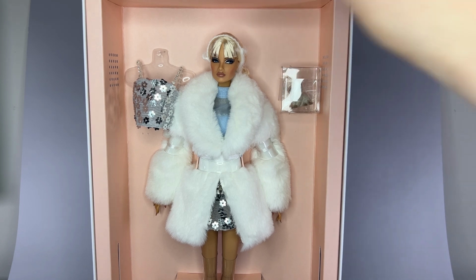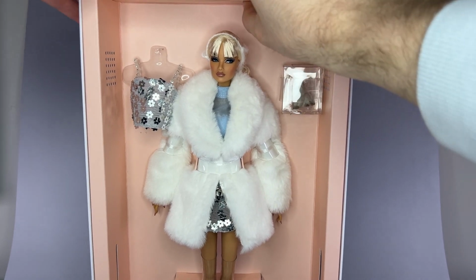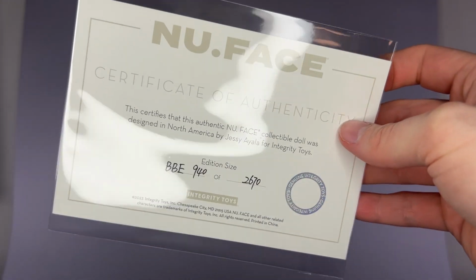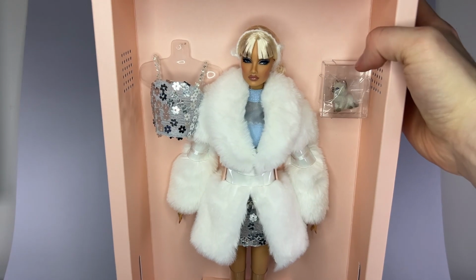I'm so excited. Oh, actually what we can look at real quick, because I have a tendency to forget, is we can actually, let me pull her out and we can look at her certificate of authenticity, because I do forget that all the time. Okay, here we have her certificate of authenticity, and she is 940 out of 2,670. So pretty big edition size. So now I think we can get to unboxing this very, very beautiful doll.